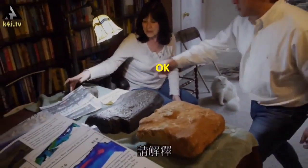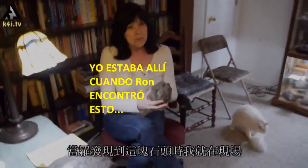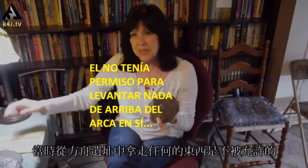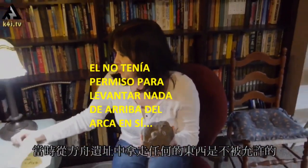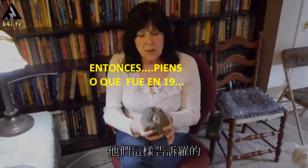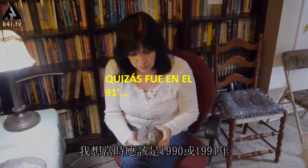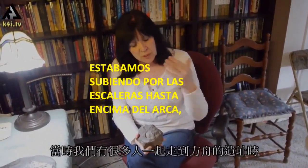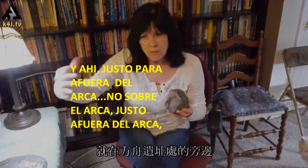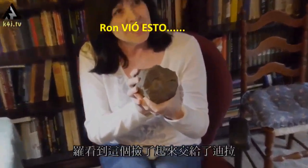Okay. Yes, I was there when Ron found this. He was not allowed to take anything from the actual ark itself. That was what he was told. So I think it was in 1990 or 91. Maybe it was 91. There were a lot of us there, walking up onto the ark. And right off of the ark, not on it, right off of it, Ron saw this.